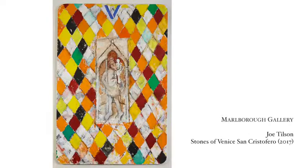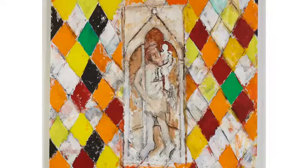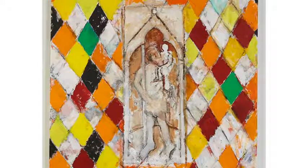I'm particularly drawn to this Venetian painting by Joe Tilson. He was passionate about classical history and antiquity, and was particularly intrigued by Venetian art and culture, and a city in which he has spent most of the last 20 years. So much, I think, in Venice is overlooked, and this particular piece is taken from a small sculpture showing St. Christopher carrying Christ across the river just outside the Accademia.